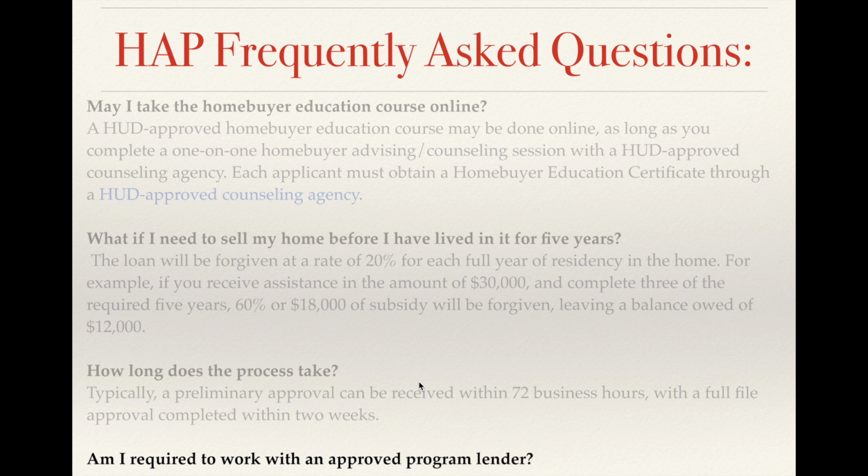Okay, am I required to work with an approved program lender? And the answer to that is no. The program does not have an approved lender list. Applicants may choose any lender. However, let me tell you, you want to be careful on who you choose.